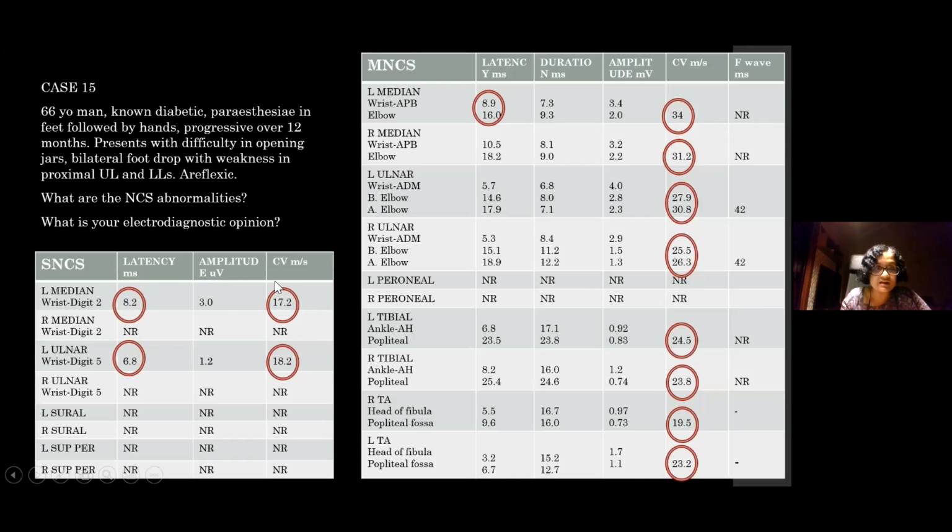So there is primary demyelination with secondary axonal loss, and you can see the same thing in the motor studies. So in this diabetic patient, it's postganglionic, it's generalized. There is some degree of asymmetry, but it's relatively mild in the larger scheme of things.